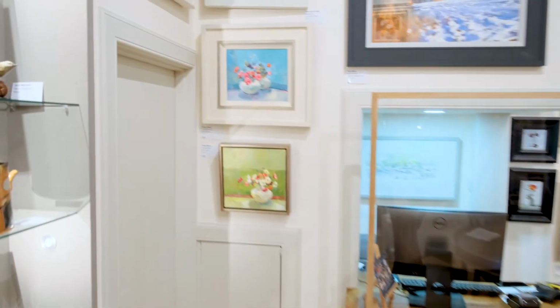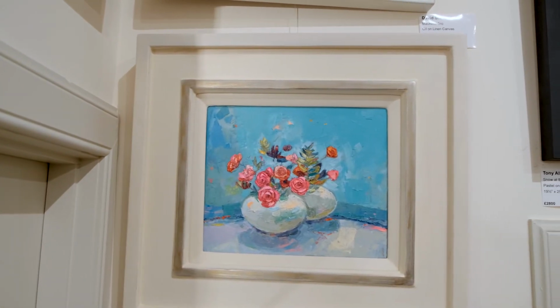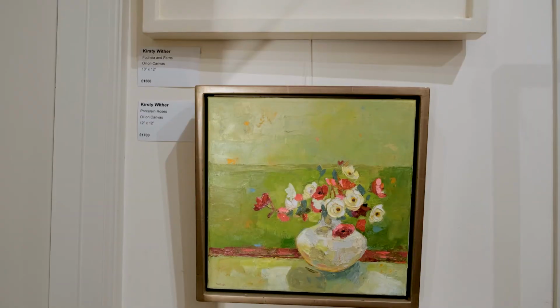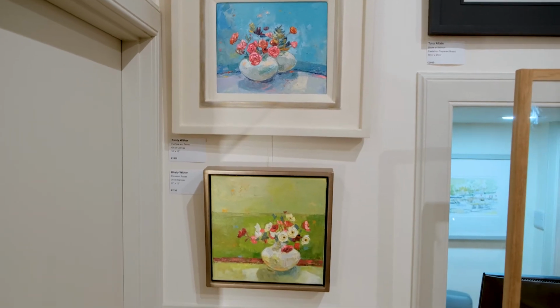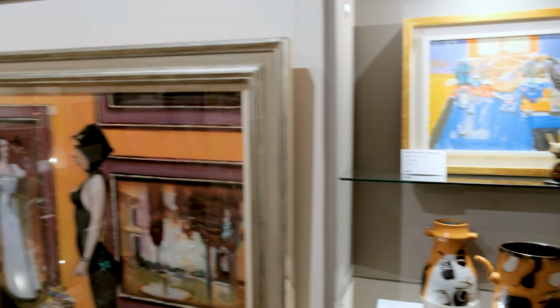Look here, Tom, would you please, just at the new Kirsty Withers for the winter show. They are small but perfectly formed, fuchsia and ferns. Kirsty's had again a real run with us on big paintings, and we're due to have a largest landscape arriving soon. These are gorgeous.